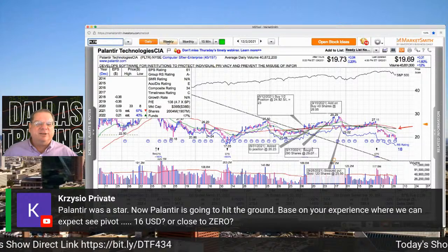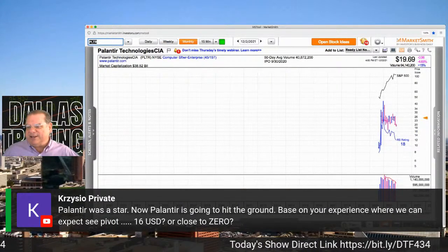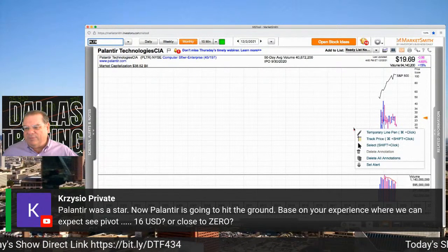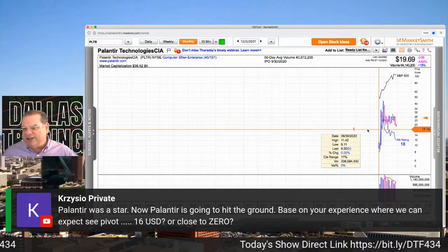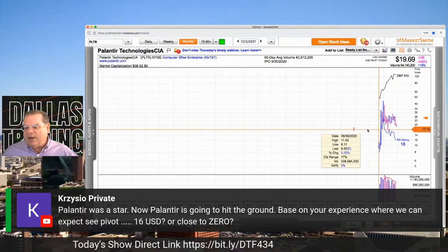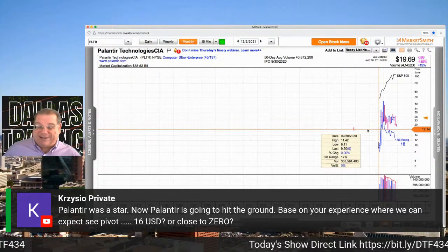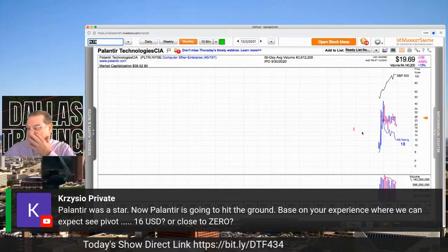Well, let's go in the Wayback Machine. Remember that? And see where support has traditionally been on this. It looks as if there is some support at about 17.15. That's basically what I'm showing here. So I do think it's likely to bounce, and I don't know if it'll bounce up or bounce down. That's the key. It's likely to bounce here at about 17.15.